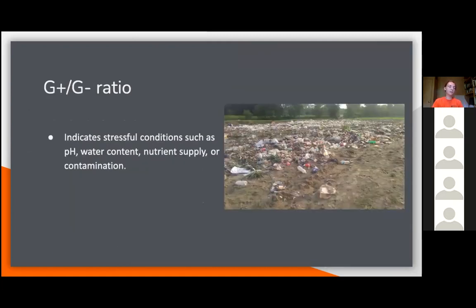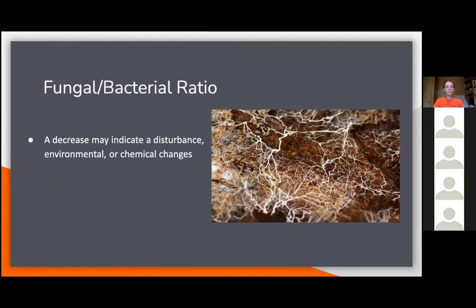So gram positive and gram negative ratios, again, is going to indicate stressful conditions, so contamination, droughts, stuff like that. Fungal bacterial ratio, a decrease is likely due to disturbance or environmental chemical changes. I decided to add this picture. I'm sure a lot of you have seen it when you're digging through your soil, but maybe you don't know what it is.